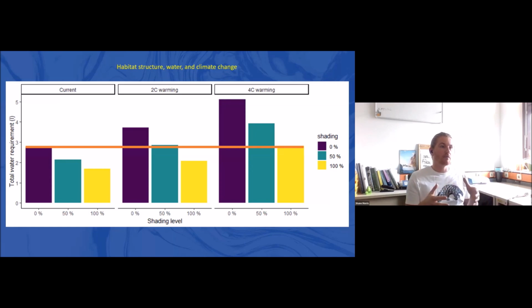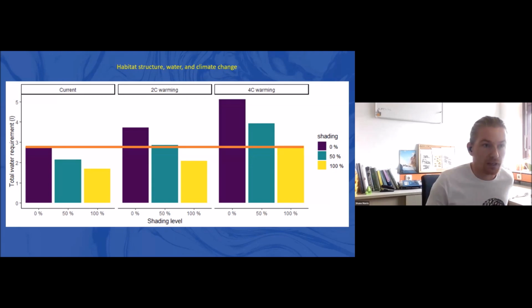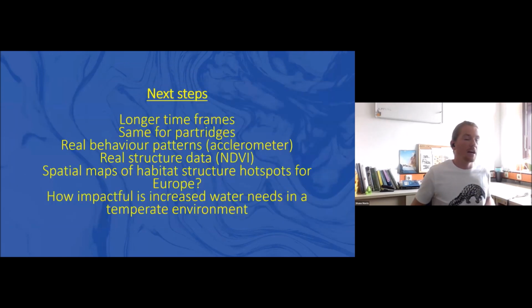That if shading is available to these animals, the effects of climate change can be mediated. But whether that is actually realistic for a hare, which is not going to be living in a place that's 100% shading, is another story, and that's something we'd obviously have to think about. I want to add in more realism and longer time frames. I want to do the same for partridges and get some real behavior patterns. So we have the accelerometers. We're going to be looking at when they're moving and when they're not moving.